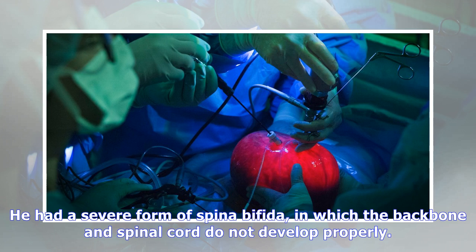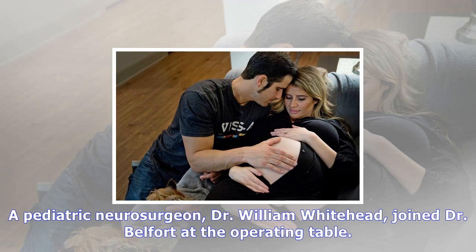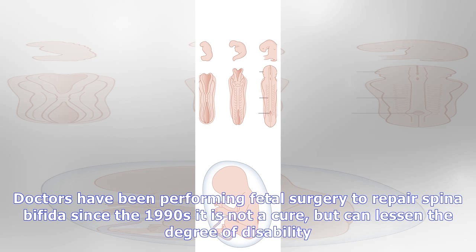He had a severe form of spina bifida, in which the backbone and spinal cord do not develop properly. Children born with this condition usually cannot walk, and suffer from fluid buildup in the brain, lack of bladder control and other complications. A pediatric neurosurgeon, Dr. William Whitehead, joined Dr. Belfort at the operating table.